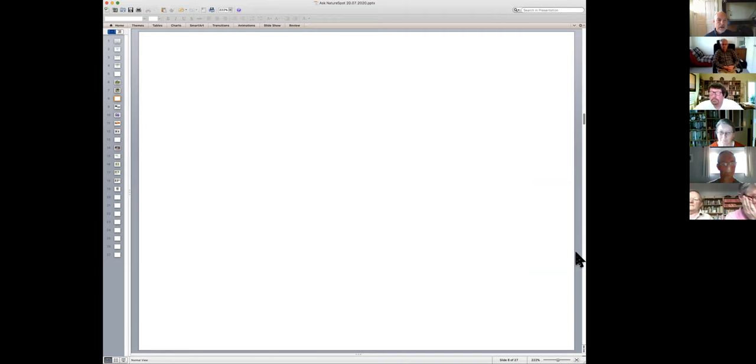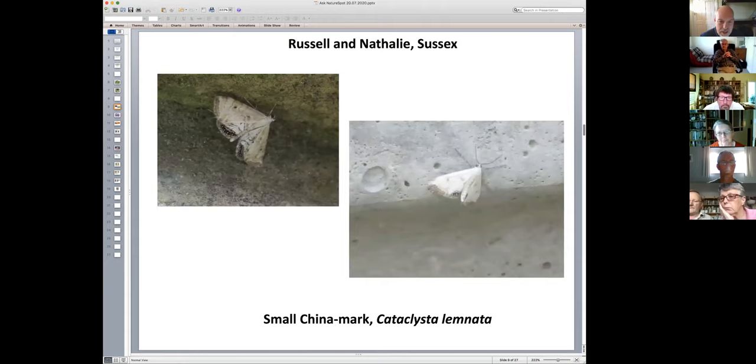We've had a record sent in from Sussex. I don't think Russell or Nathalie are with us this evening, but we've included this because this is a species which does occur in Leicestershire and Rutland. Small China Mark. Dave, you want to say anything about this one, Small China Mark?